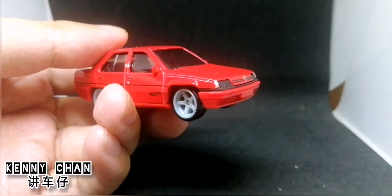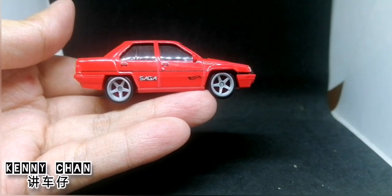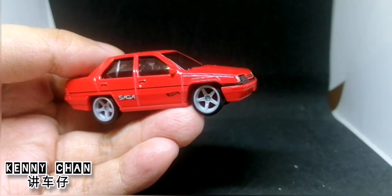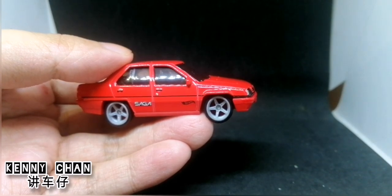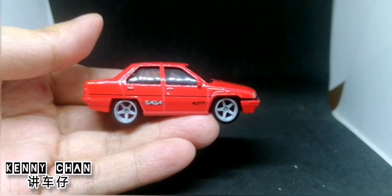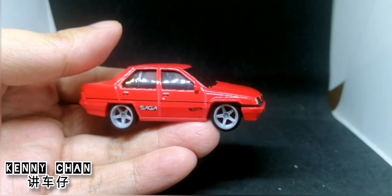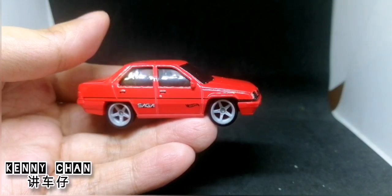So it's just such a good looking casting, man. I had to say, personally, I have so many connections with the Proton Saga, no matter if it's this original one or maybe the later Sagas or whatever.